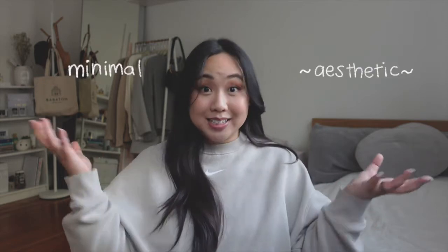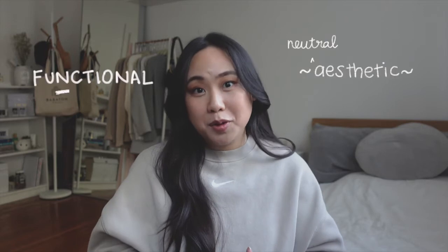Speaking of aesthetic, the theme for that makeover was minimal and aesthetic, but as you can see, I've definitely accumulated a lot more things since then, so I don't think minimal really fits my style anymore. So the goal for this makeover is to still keep the aesthetics. I've definitely embraced more of a neutral, earthy tone aesthetic, but to also make the room a lot more functional.